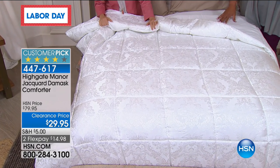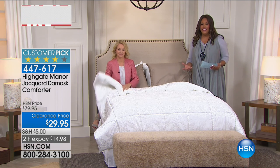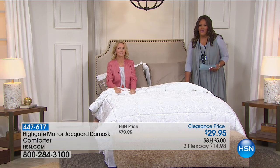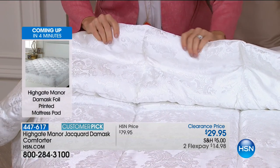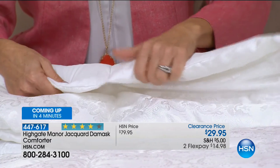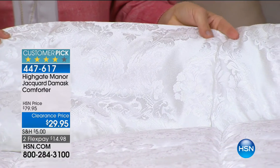You don't even need to put this in a duvet cover because it's so gorgeous. You want to show off those details. With Highgate Manor, the fact that we're putting it on clearance, you're getting this high-end look. It's luxury, but at a very down-to-earth price of $29.95. We've knocked off 60%. So 60%, and it's coming in all of the sizes for you: twin, full, queen, and king. For $29.95, you can't go somewhere and get something this incredible for a king-size bed. That's right. Not for $29.95 with this detail.